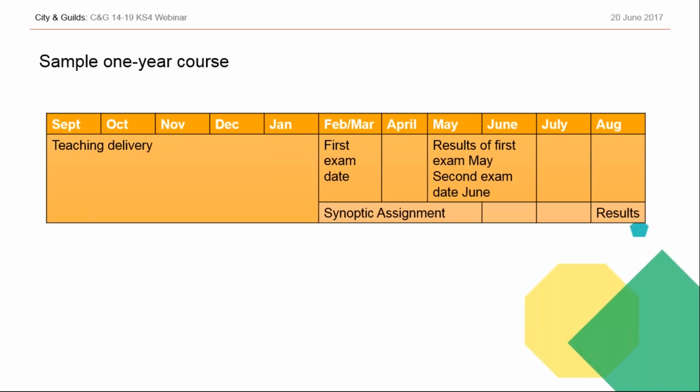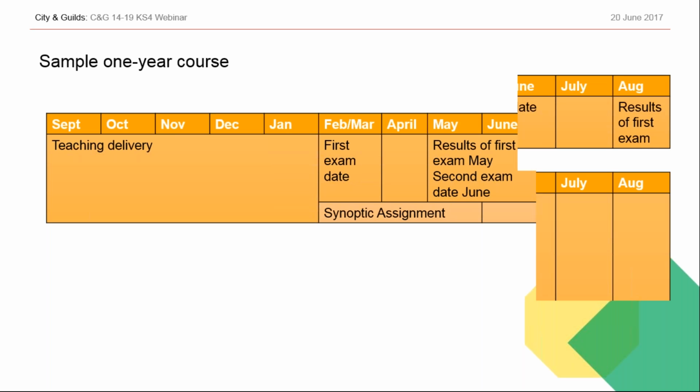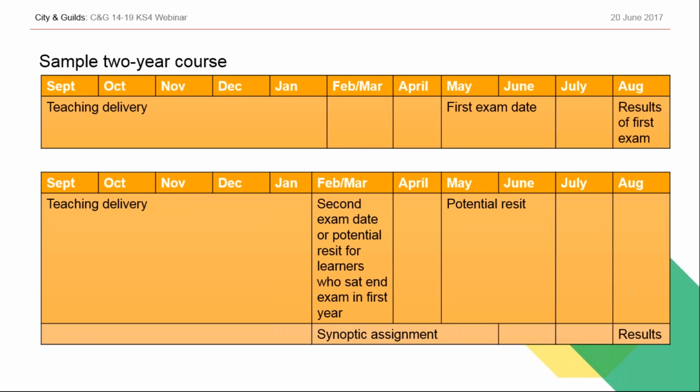The synoptic assignment, you will have the window opens in February, and all the results will have to be updated on the moderation portal by a date given to you in May. Looking at a sample of a 2-year course.